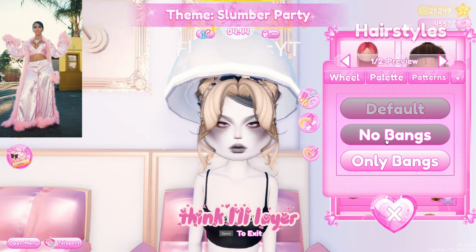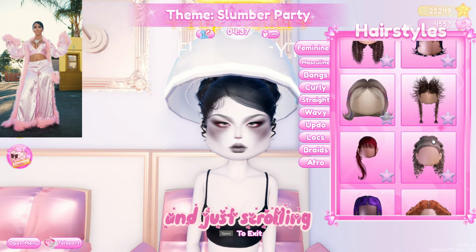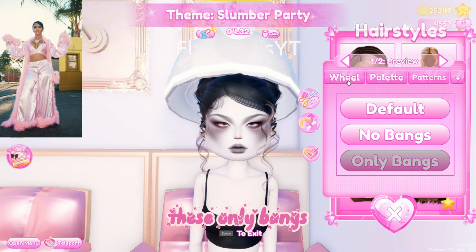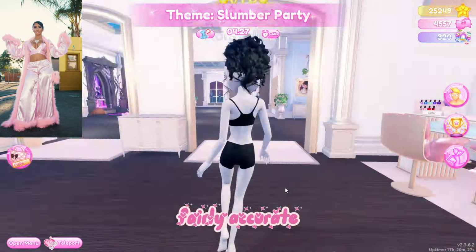And then I think I'll layer this one on top as well with no bangs, and that can be dark as well. And just scrolling up to the top with our favorites, I will add these only bangs, and then these can be dark. And I think that's fine for now. I think that's fairly accurate.